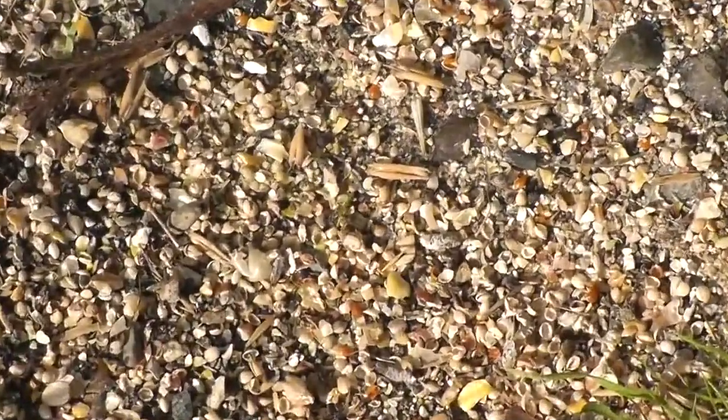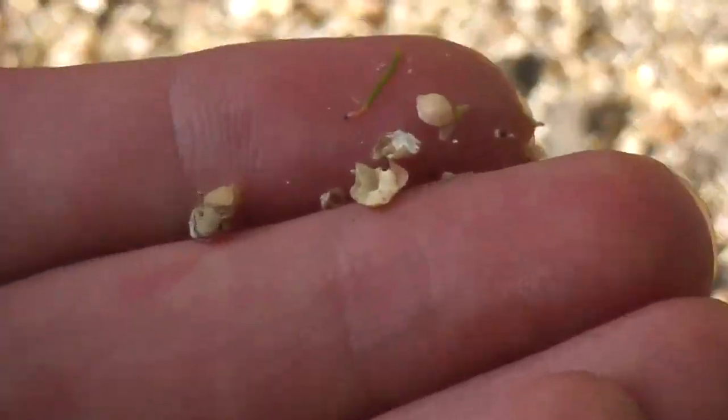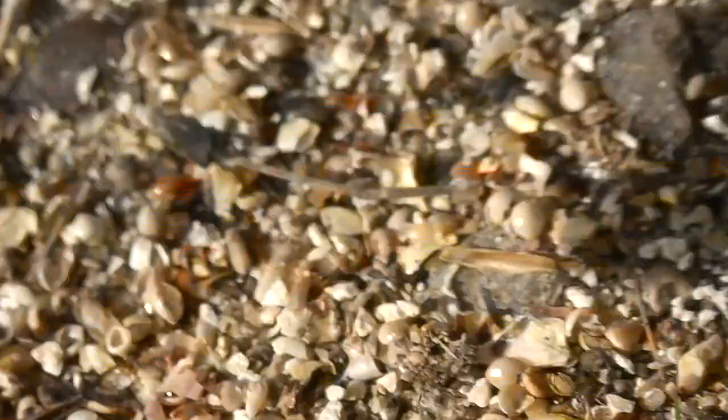It's like a mixed nut and seed on the ground, so I don't know if people are feeding them. Let's see. There it is. I'm not gonna get AIDS from touching them. I mean, if you touch anything in this town, you're probably gonna get AIDS.